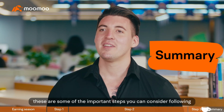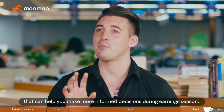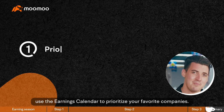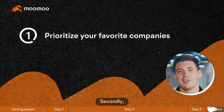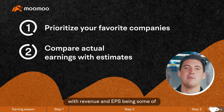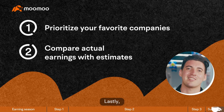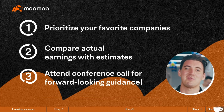In summary, these are some of the important steps you can consider following that can help you make more informed decisions during earnings season. Firstly, use the earnings calendar to prioritize your favorite companies. Secondly, compare actual earnings with estimates, with revenue and EPS being some of the critical indicators to watch out for. Lastly, attend a company's conference call for forward-looking guidance.